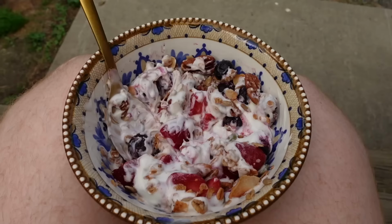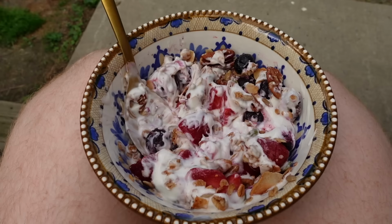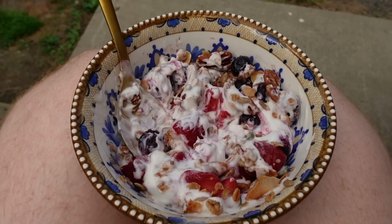But this is a normal breakfast for me. I've been having probiotic yogurt, granola in bulk from my co-op, frozen strawberries, frozen blueberries, and some days if I'm feeling crazy, I'll add in a little handful of chocolate chips.